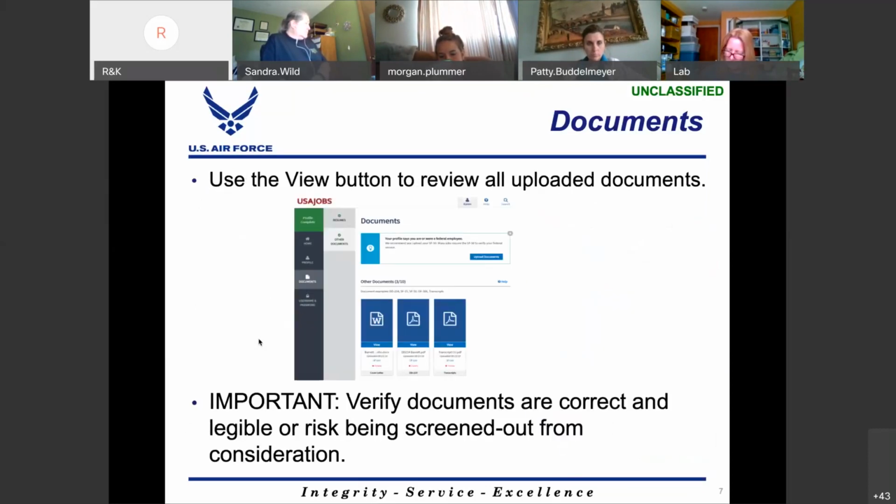Once you've uploaded everything, it's always good to go back and make sure you can read the documents. Many times you'll scan something, save it, and when it gets uploaded, it can get distorted, or the text isn't very legible because it's really too light. Make sure everything is viewable on the documents.